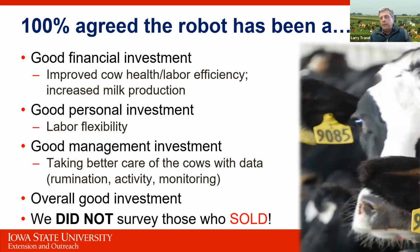But after the fact, in both of these surveys, 100% of them agreed that the robot has been a good financial investment, a good personal investment, a good management investment, and also a good overall investment. But we did not survey the ones that actually sold the robots, where the robots just didn't pan out, and whatever the reasons were why they did not pan out.